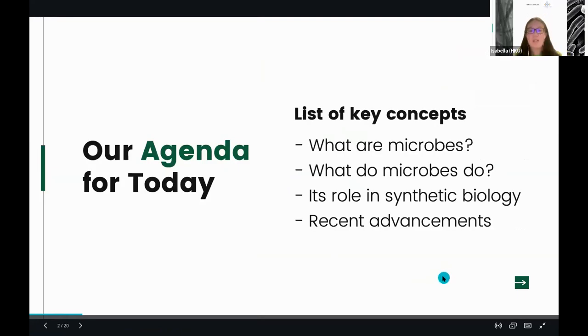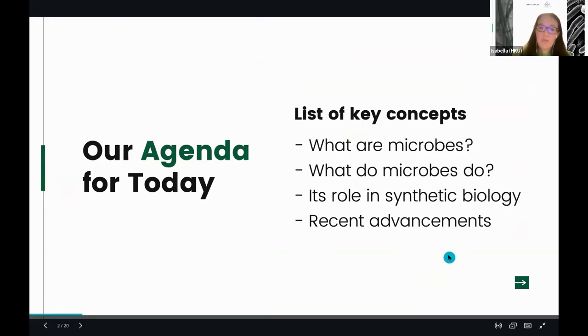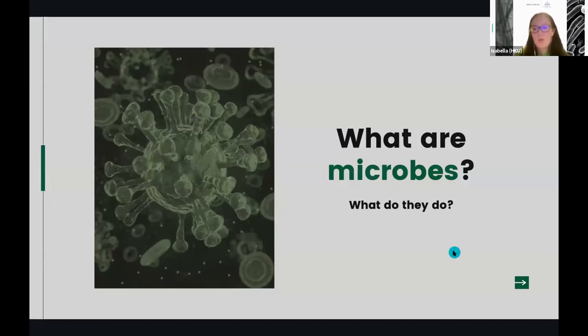Our agenda today is I want to discuss what microbes are, what microbes do, and their role in synthetic biology, as well as some recent advancements that we see from scientists. All right, so what are microbes and what do they do? You can just unmute yourselves, feel free to voice out what you think they are.